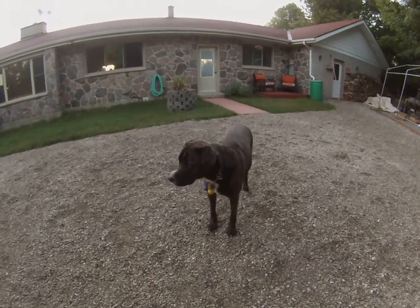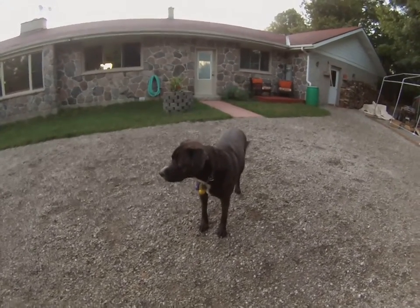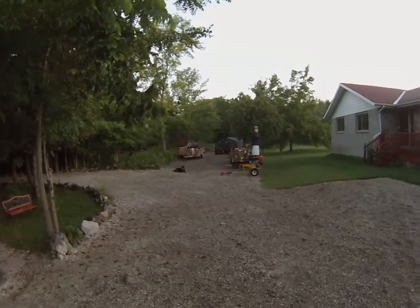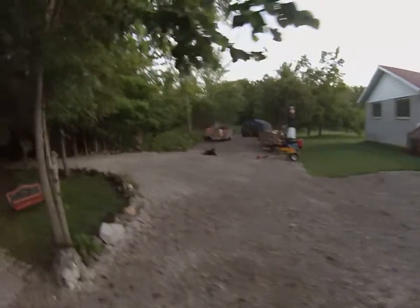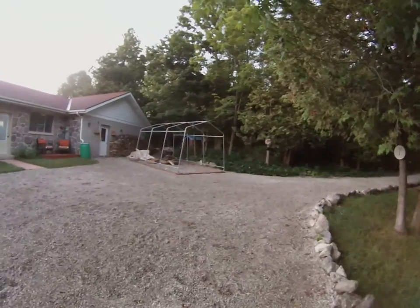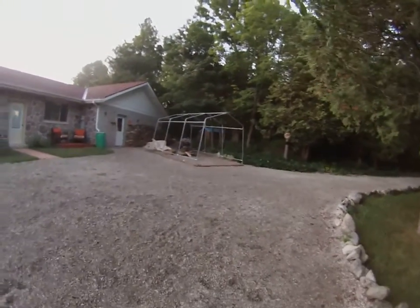This is about 117-pound Brutus. And that's a 100-pound Molly. And that's a lot of stuff and wood and tons of apples. And the latest tent, which hopefully we'll finish today.